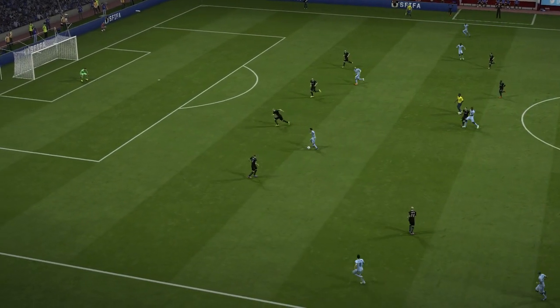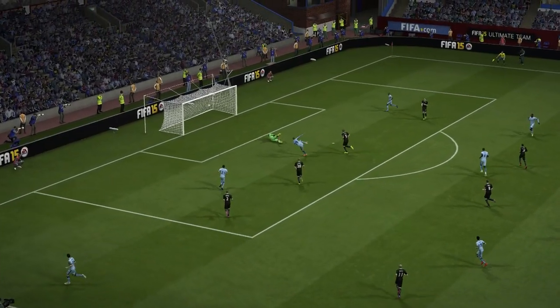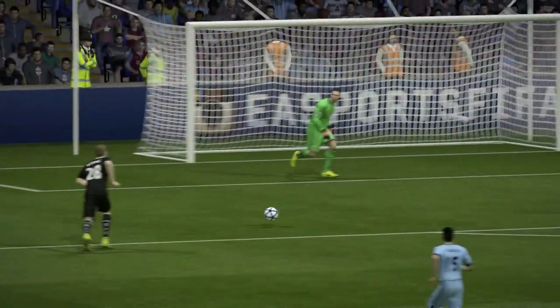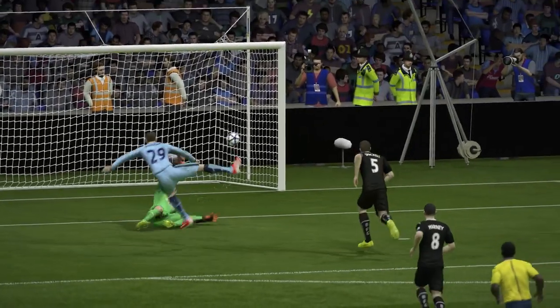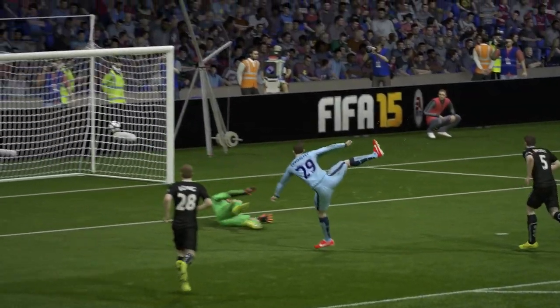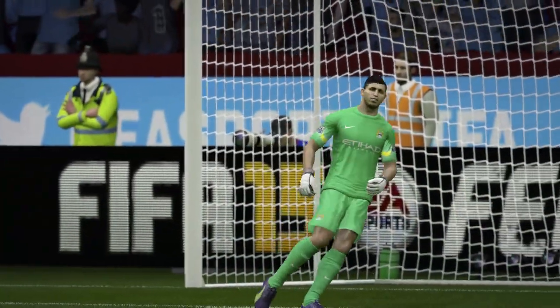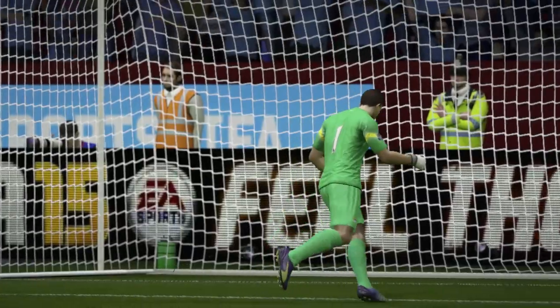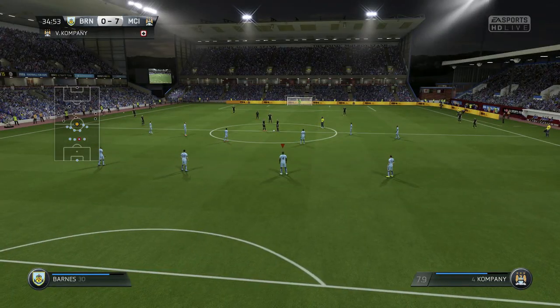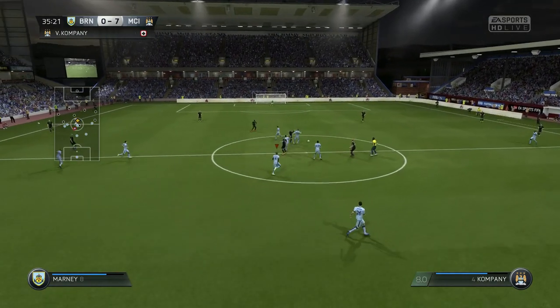And the keeper, well, he makes a decent effort at it, but because it's hit first time, because it's hit with power, he can't get there. Well, let's take another look at the goal. That they thoroughly deserve here. It's becoming one-way traffic, really.